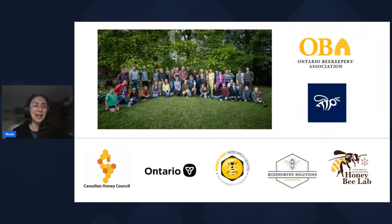I was looking at my photos and trying to find one where most of the people involved in this project were there. I guess this is a photo where most people that were involved in this project appear. This was led by the Ontario Beekeepers Association Tech Transfer Program. And there were many other partners, including Canadian Honey Council, the Government of Ontario, University of Guelph, Bosworthy Solutions, and University of Manitoba. So many people involved, and hopefully this will give some information and resources that could be practical for beekeepers and the application of these methods.